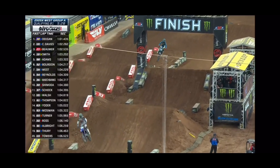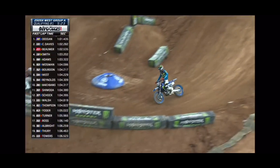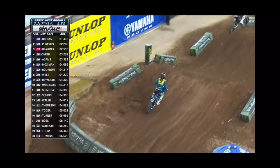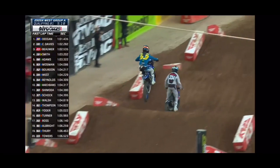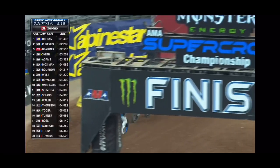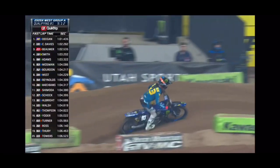Looks like Hayden Deegan's on top right now with a 101.4. Mosman goes to 6th with a 104.0. And walk us through that, Adam. So we talk about 5-footers and 3-footers. All these rhythm lanes, the jumps are different sizes. So walk the viewers through it: you don't want to hit the big one, right? Because it sends you a little bit higher.